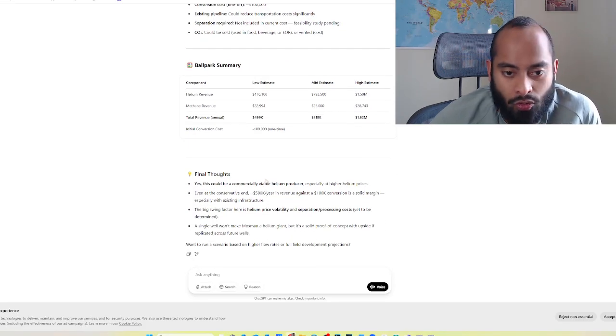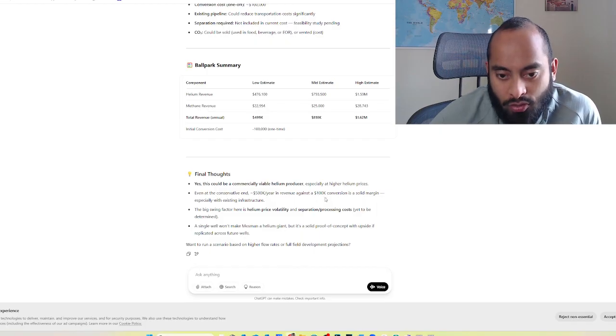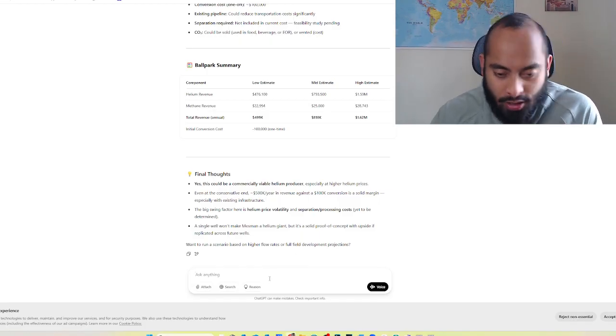So some of the final thoughts of ChatGPT here are: yes, this could be a commercially viable helium producer, especially at higher helium prices. Even at the conservative end, 500,000 US dollars in revenue against $100,000 conversion is a solid margin, especially with existing infrastructure. The big swing factor here is helium price volatility and separation/processing cost yet to be determined. A single well won't make Mosman a helium giant, but it's a solid proof of concept with upside if replicated across future wells. Want to run a scenario based on higher flow rates or full field development projections? Let's do the full field development projections.